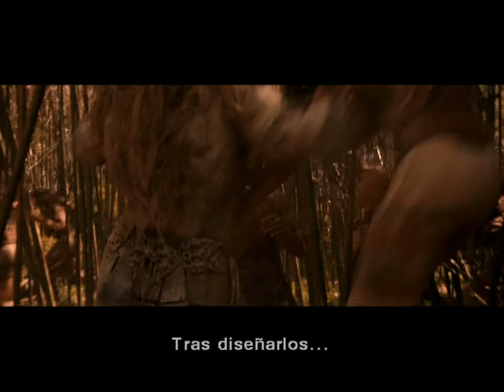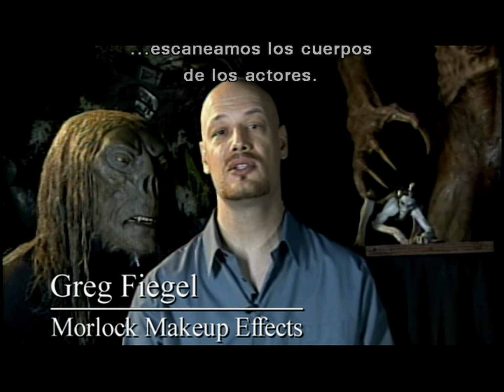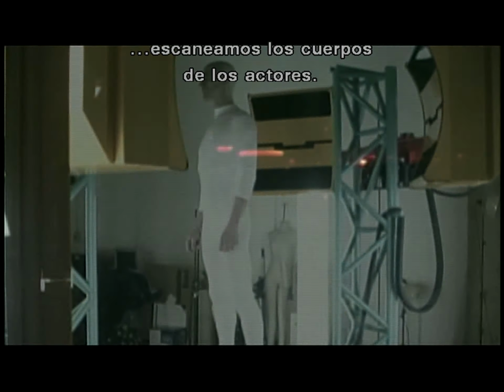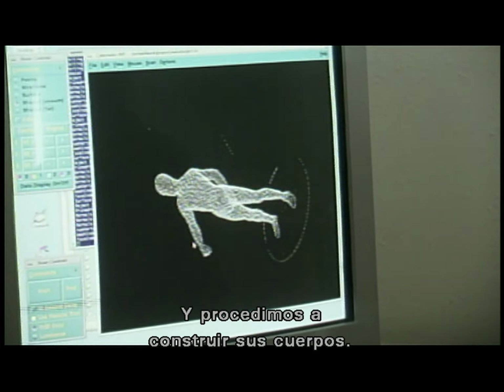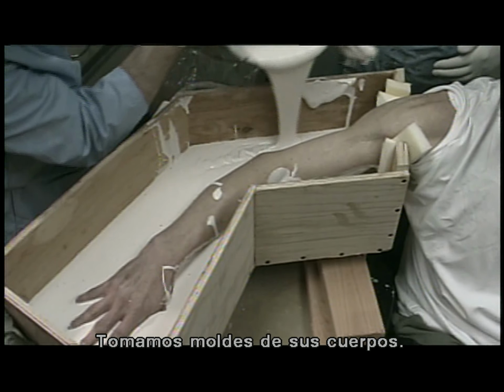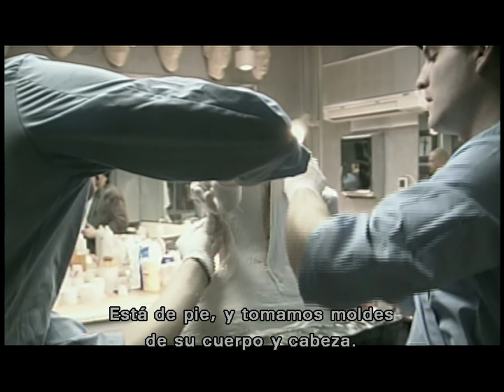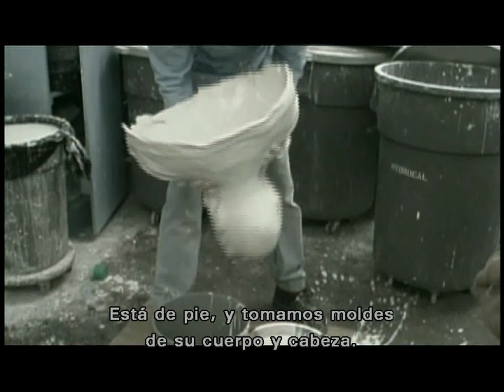After the design of the characters was done, we took the performers who were going to be in the suits and had their bodies laser scanned. We then proceeded to actually build the characters. They have life casts taken of their bodies.